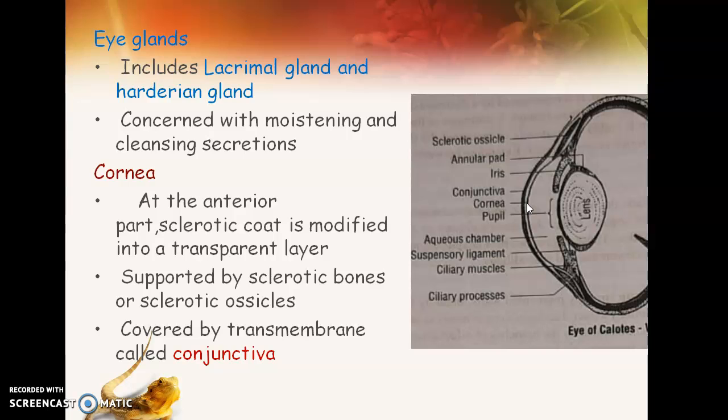Then this cornea will be supported by many kinds of sclerotic bones and sclerotic ossicles because it is a continuation of what? The sclerotic coat. Then again this cornea, this transparent outpushing of the sclerotic coat, will be covered by another structure that is called what? Conjunctiva. This thick colored region found just above the cornea is called the conjunctiva. It is generally concerned with providing protection to the body, and also to a smaller extent it will pass the light.